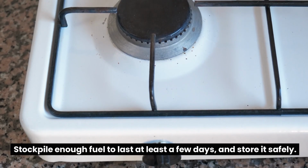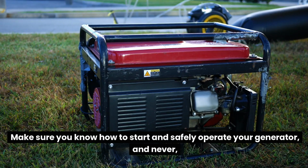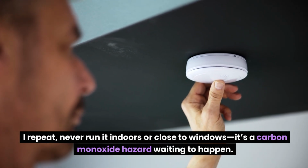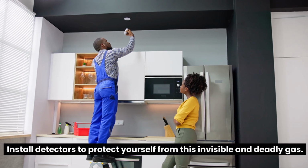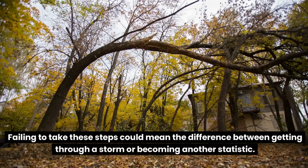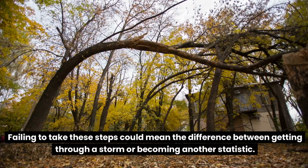Stockpile enough fuel to last at least a few days and store it safely. Make sure you know how to start and safely operate your generator, and never, I repeat, never run it indoors or close to windows. It's a carbon monoxide hazard waiting to happen. Install detectors to protect yourself from this invisible and deadly gas. Failing to take these steps could mean the difference between getting through a storm or becoming another statistic.